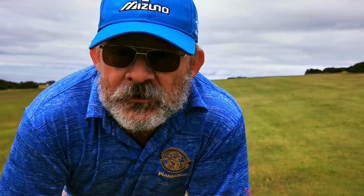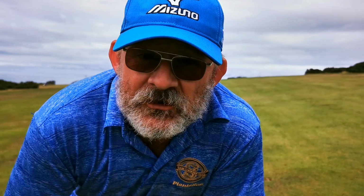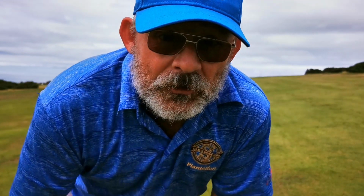Right, I got 232 to this flag. It's a bit smelly, and I'm in two minds. Should I go 3 wood at the green? Should I go 5 wood short? But there's some bunkers short. So the thing to do here is to make up your mind, even if it's the wrong choice. Make up your mind, commit to that. So I'm going 3 wood.